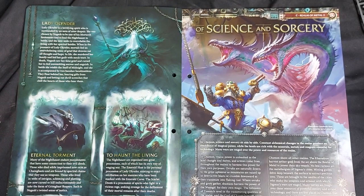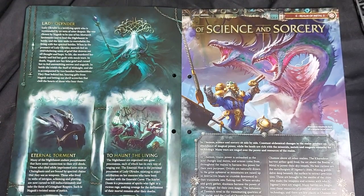Then we also have To Haunt the Living, so they get a great lot of pleasure out of tormenting living races. Yeah, the Emerald Host personal procession of Lady Ollander will enact retribution on her enemies. And yeah, as I said, not the nicest of guys to cross.